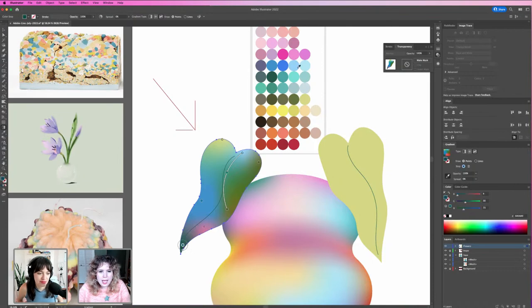I think also at the end, I want it to fade out a little bit. That's not really how plants work, but it's a drawing. We can do what we want. So I'm going to set that to 60%. So over here in the gradient panel, you can set your opacity. So in this case, I set it at 60. It's per point, not controlling all of the points, right?